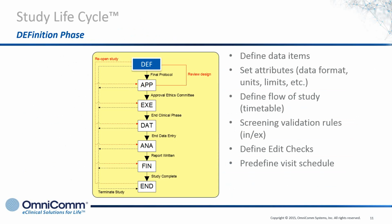During the definition phase, the users who have the proper access rights to do this can build the study. They define the building blocks of the trial, the data items, including their attributes such as data type, format, unit, limits and ranges, etc. They define the visits and set up the schedule of visits. And they define the edit checks, which, by the way, in Promasys does not require any programming. Again, when the study is in the definition phase, only the users with appropriate access rights can perform these actions.